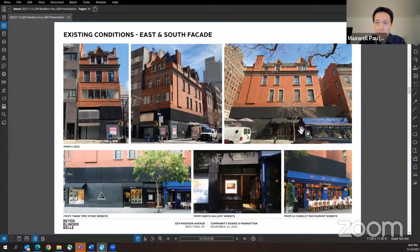We understand from Landmarks that this particular storefront that was installed by the previous ownership is also a violation. But as part of our proposal for the redesign of the whole ground and second floors, we will be, you know, sort of hopefully rectifying that condition as well. There is an existing restaurant that's sort of tucked in here in the blue that's remaining as well. And we're not proposing to change anything with this operating restaurant.